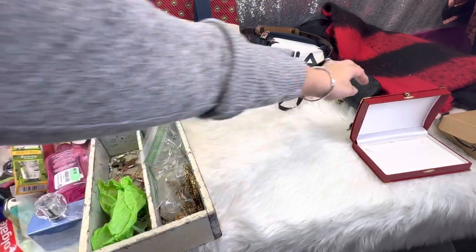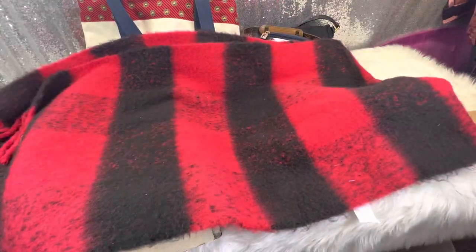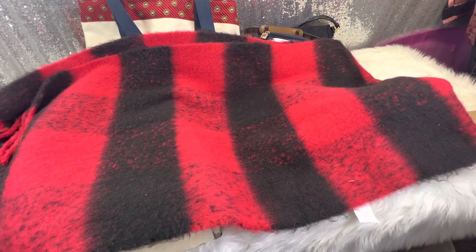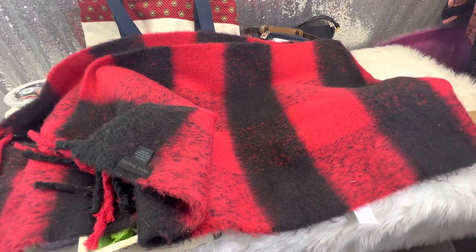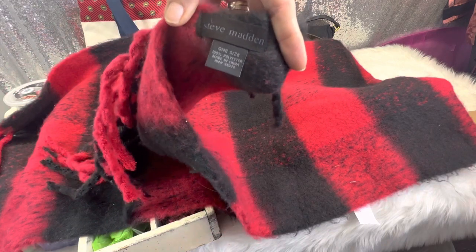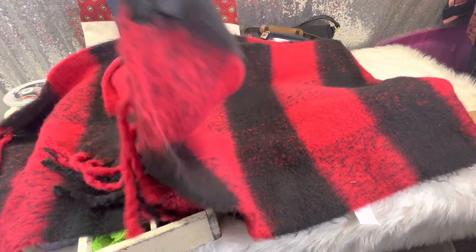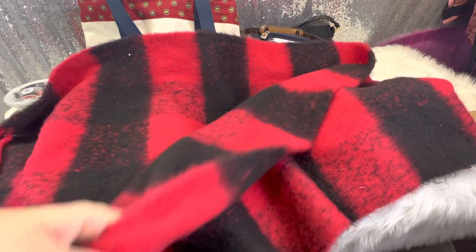Okay. Then we have this monster of a wool, what's it called? Scarf. Whew. I have been on the go just constantly, so busy. This is by Steve Madden. Oh, it's polyester. It feels like wool, but not like the itchy kind. That's probably why it's not itchy, because it's not wool.